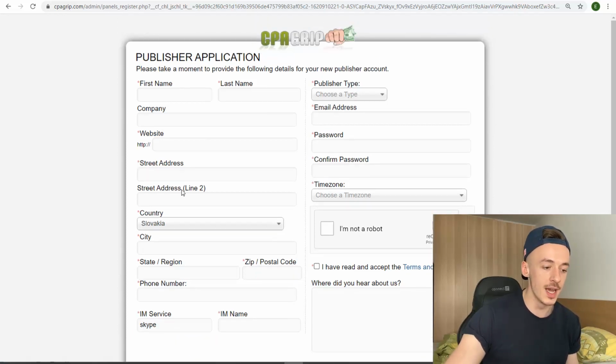Now, once you do that, you will be approved in a couple of hours, most likely a couple of days. But once you have your account, you can make a lot of money with it. You don't have to wait for any approval after that.